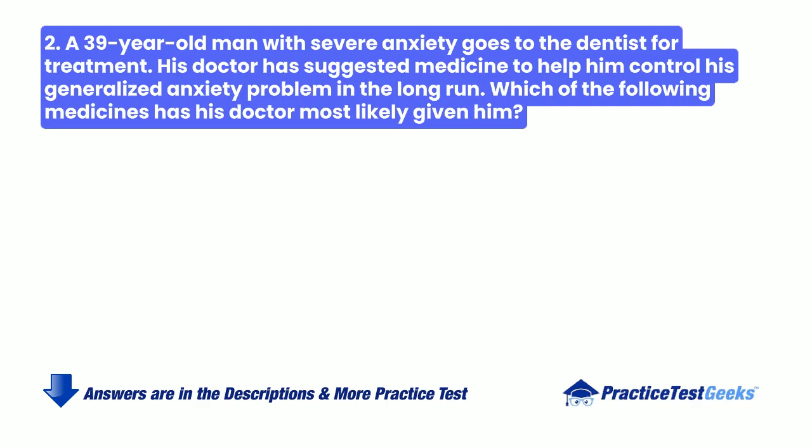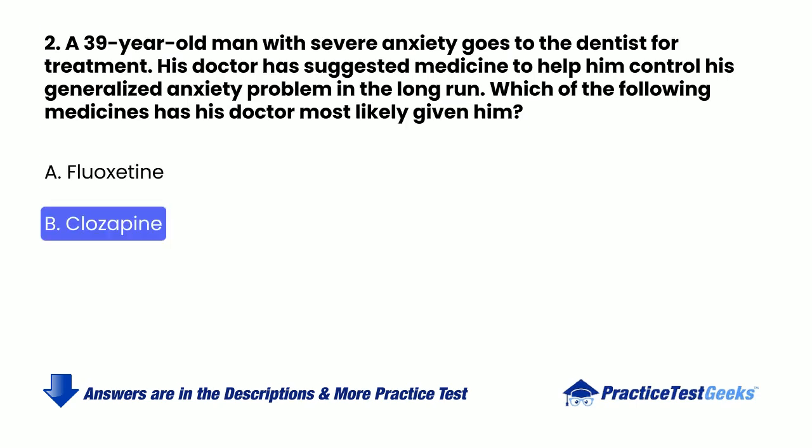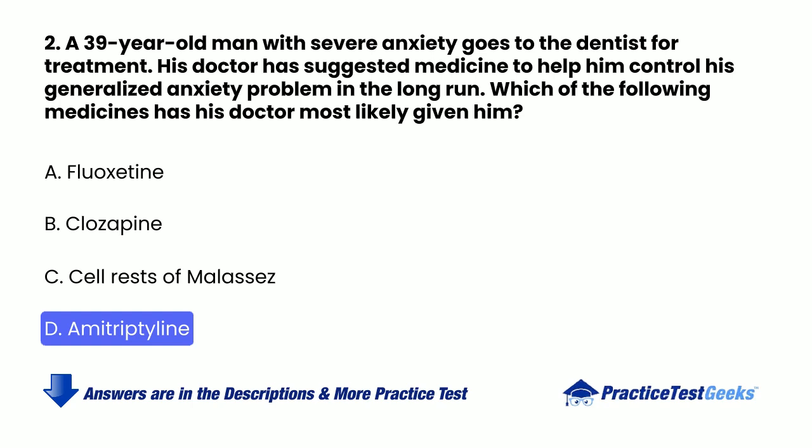A 39-year-old man with severe anxiety goes to the dentist for treatment. His doctor has suggested medicine to help him control his generalized anxiety problem in the long run. Which of the following medicines has his doctor most likely given him? A. Fluoxetine. B. Diazepam. C. Clozapine. D. Amitriptyline.